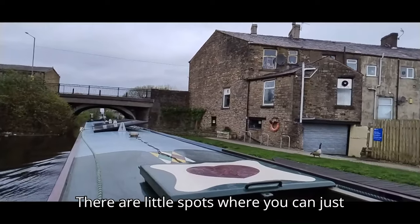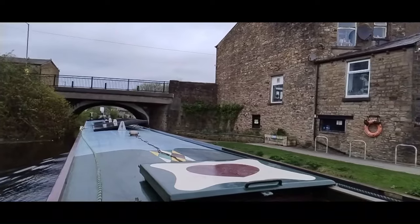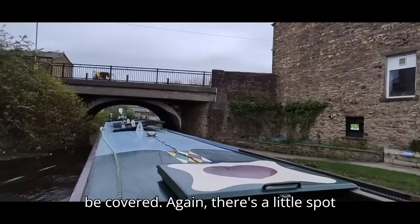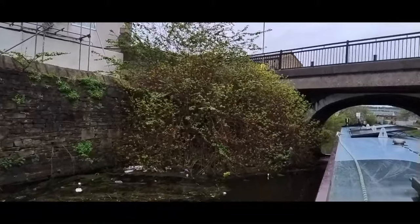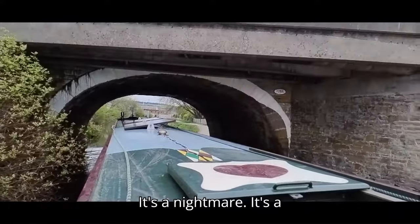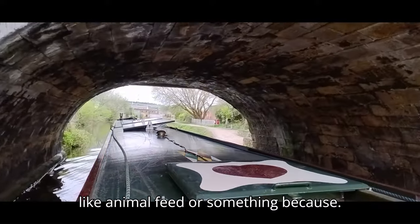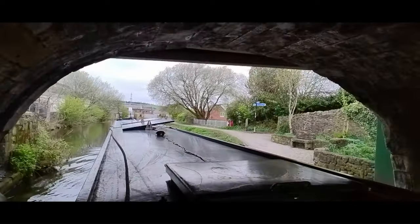There are little spots where you can just see it start to regrow back. Give that another 4 or 5 weeks and this will be covered again. There's a little spot just down there in that corner. It's just reforming. It's a nightmare. It's a shame they can't use it for something like animal feed or something, because it grows so prolifically.